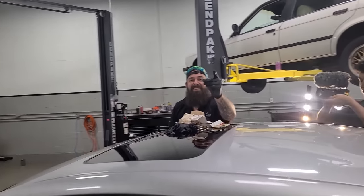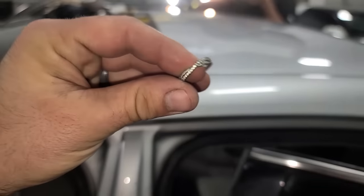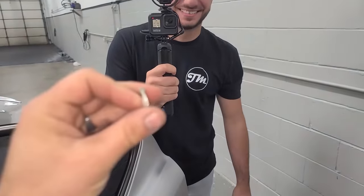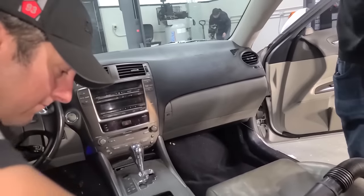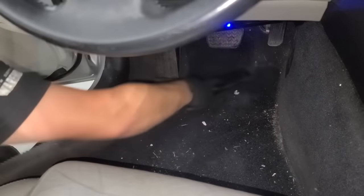Found a wedding ring. Yeah. Wait, what? Oh, that's mine. Yep, found it. No, Joe, no. I see the car, not the ring. If you guys find a hard drive labeled Bitcoin 2015, that's mine.